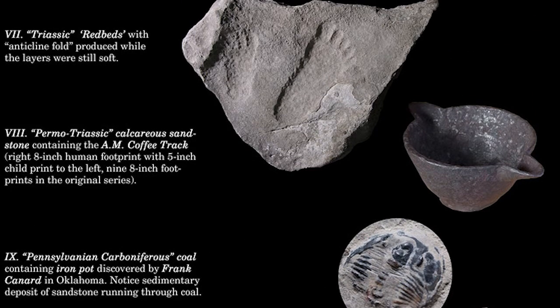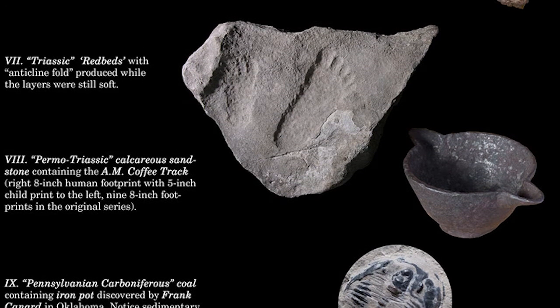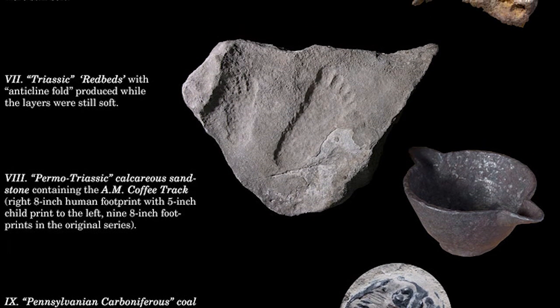In the coal, there's the replica of a man-made cup found in that coal that's supposed to be between 300 and 400 million years old. Wow. And then up from that, in the Permian, supposed to be 226 million years old to 250 million, in that layer, a series of human footprints.